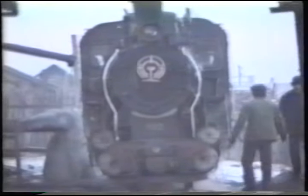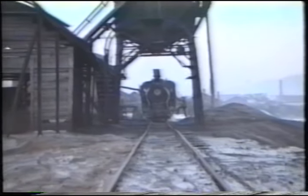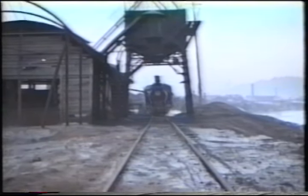Initially built during the 1970s in Eastern Europe, these tiny Titans continued to be built in China well into the 1980s.